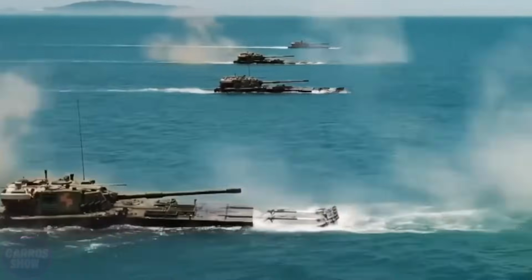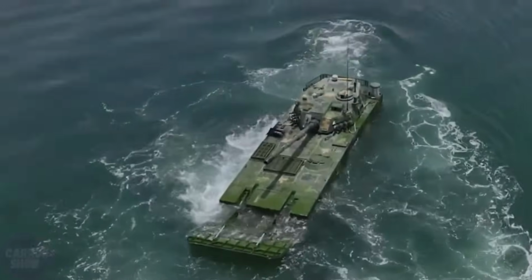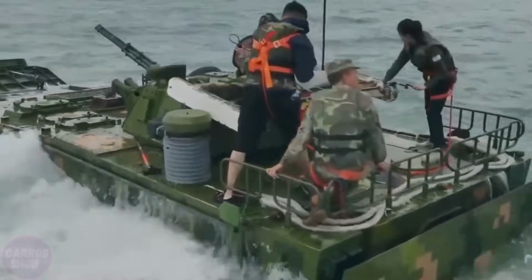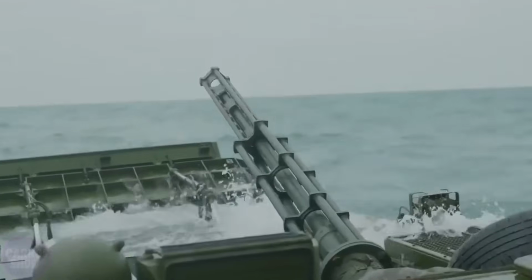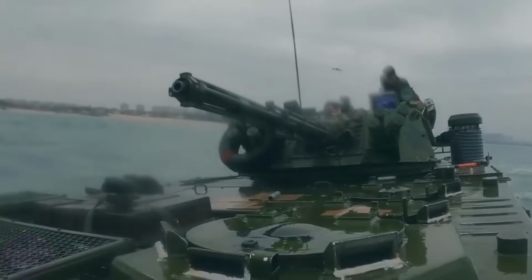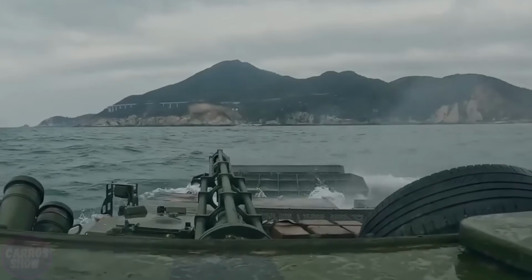One of the ZTD-05's standout features is its incredible water speed. It does not just float, it flies across the waves at speeds of up to 30 kilometers per hour, whereas most counterparts barely reach 13 to 15 kilometers per hour. This was made possible by water-jet propulsion systems, a hydrodynamic hull with a streamlined nose, and a unique track system that retracts in water mode. The ZTD-05 can fire while moving on water, making it extremely dangerous for defending forces.